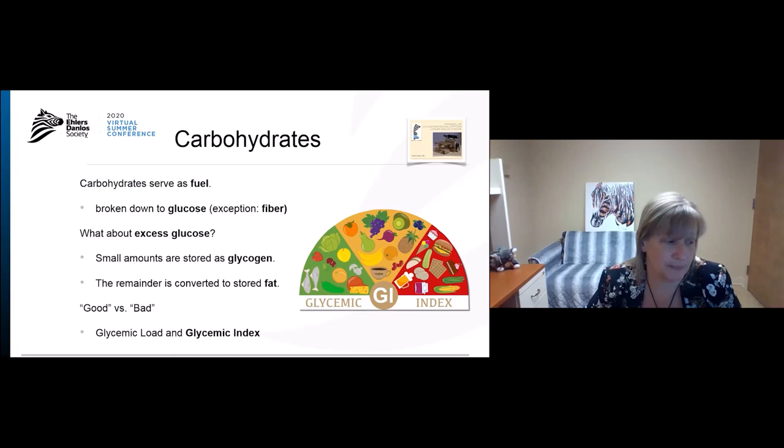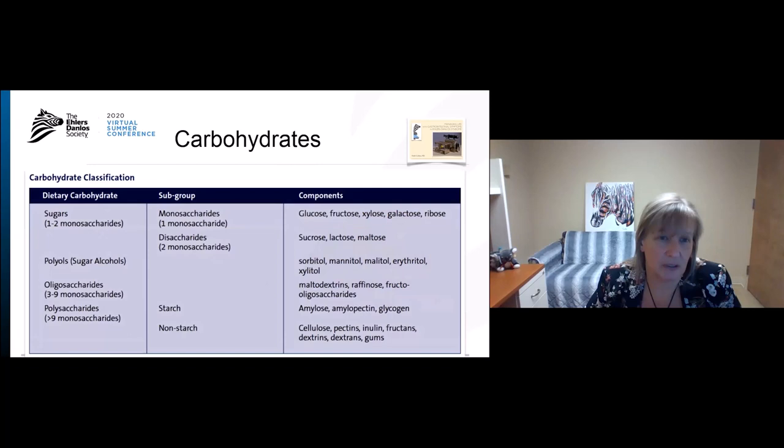This graphic shows you some categorizations or classifications of carbohydrates. And if you note, we have on the left-hand column, sugars. And in the subgroups, monosaccharides and disaccharides, they're sugars made up of only 1 or 2 of the basic sugar molecules. And there is a list all the way on the right of some examples.